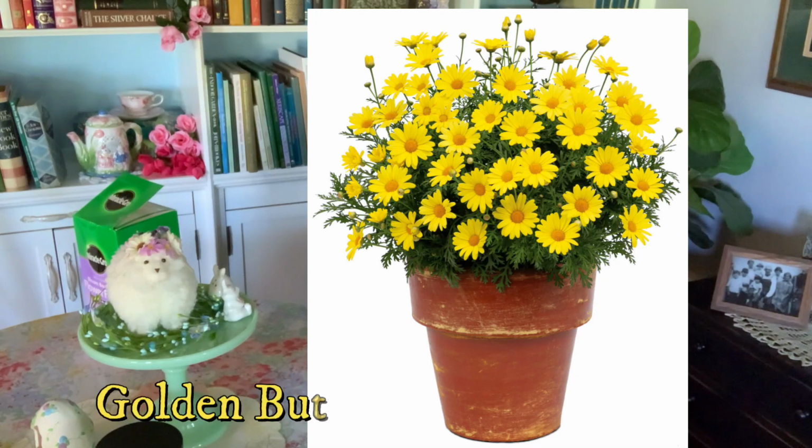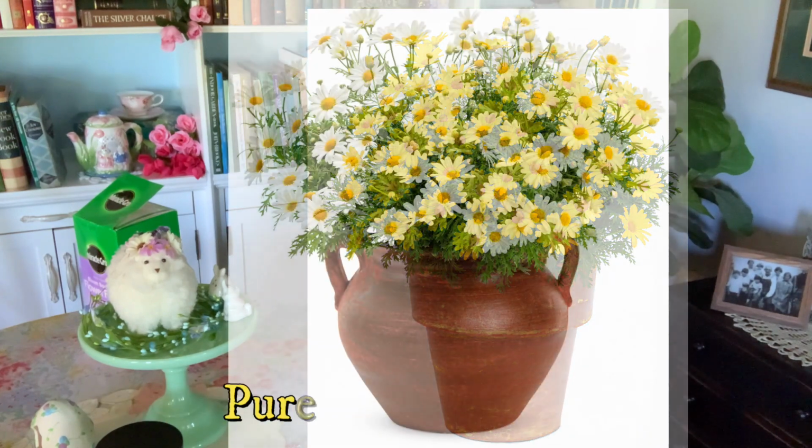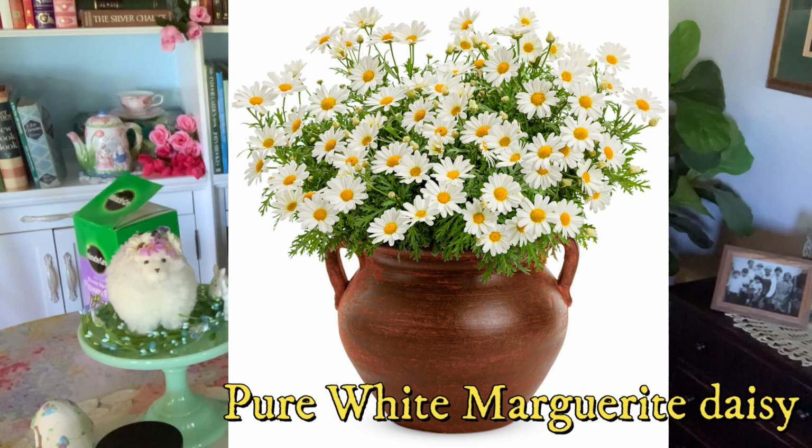Another wonderful thriller are Marguerite daisies. Actually, these pictures I am showing you here are Proven Winners varieties of Marguerite daisies, yellow and white. Especially if you look for Proven Winners, this is a brand that you can find in nurseries, and I think Lowe's is carrying Proven Winners this year. But in any case, it is a company that really focuses on improving the standard plants to make them flower and produce much better than other plants that are just commonly found, like at Walmart or wherever.